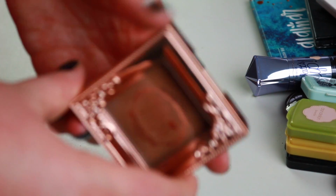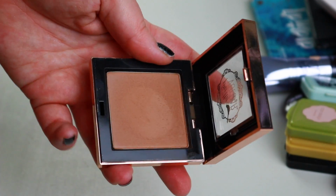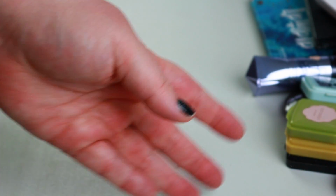Next one is from Pretty Vulgar, which honestly I just don't like this brand. I don't really think they make good products. This is their bronzer. I received this from a BoxyCharm. It was okay. Fuck it, I don't want it.